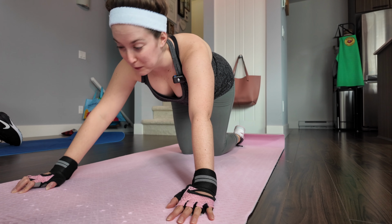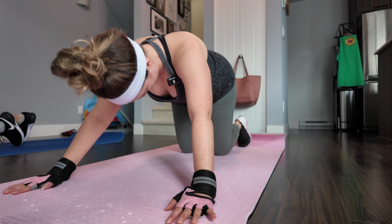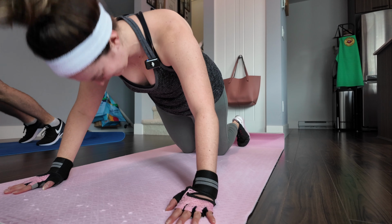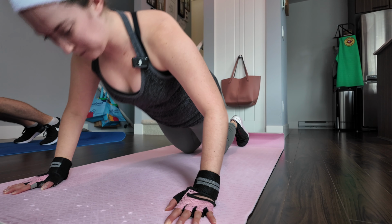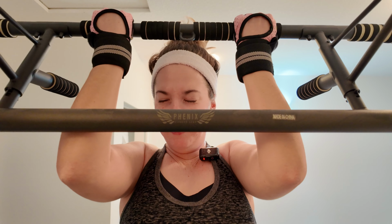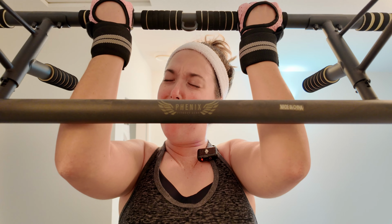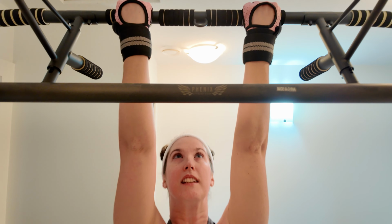We're doing knee push-ups. Yeah, I'm keeping it, jeez. Oh, this already hurts. My goal is pathetic. So I want to do three assisted pull-ups. Oh, okay.